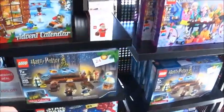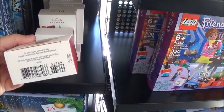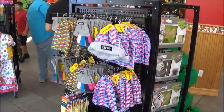I like this Christmas ornament. I may think about coming back and getting one of these. $17 is a lot of money for that, though. I'll think about it. Okay, I have a little bit more over here. There are the Lego Santa meet and greet, which I'm going to do in a minute.